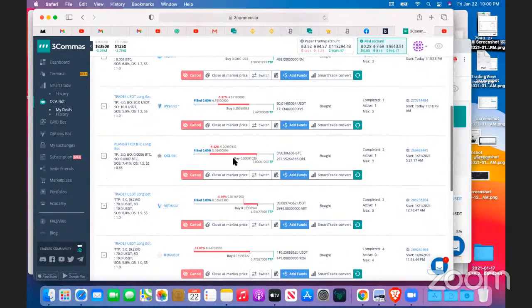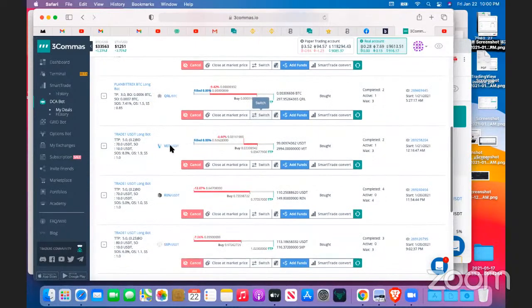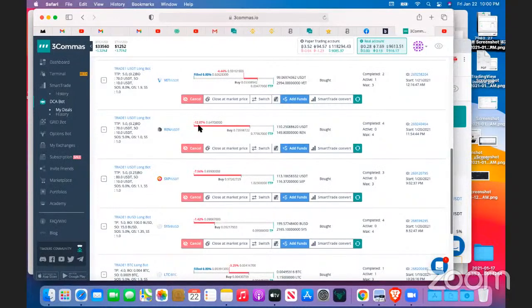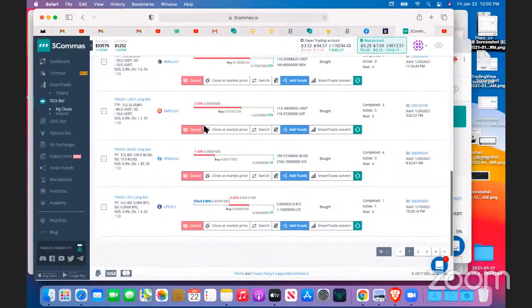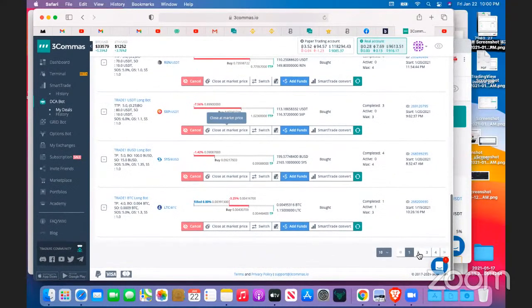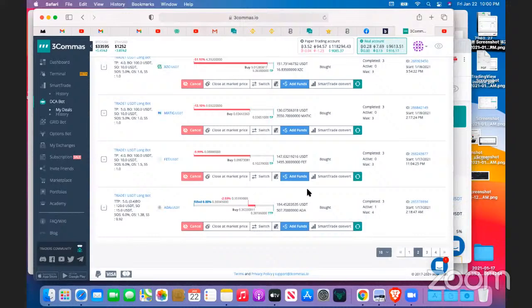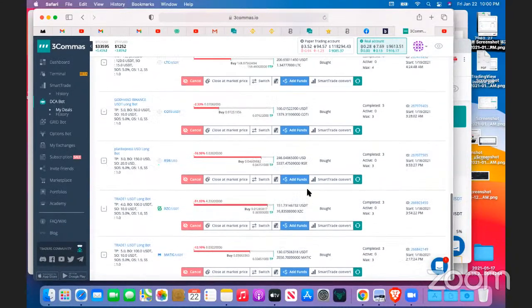So look at this again. He said, I'm at minus this QRL, I'm at minus 9%. What should I do? Nothing, right? Look at VET, he said, I'm at minus 4%. Look at this REN, he said, I'm at minus 12%. Here, he said, I'm at minus 7%. So you can check my deals and see so many negatives. That negative is showing you that the last volume he bought is still at negative.